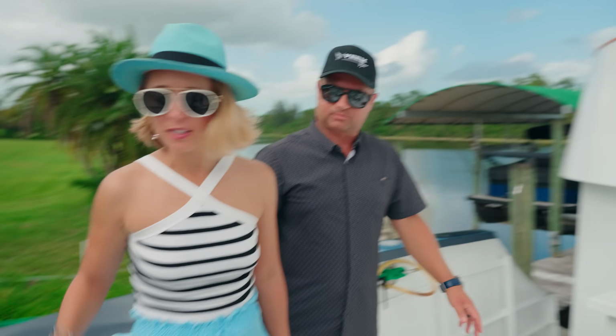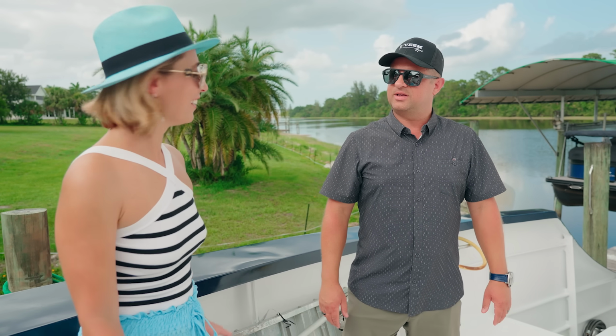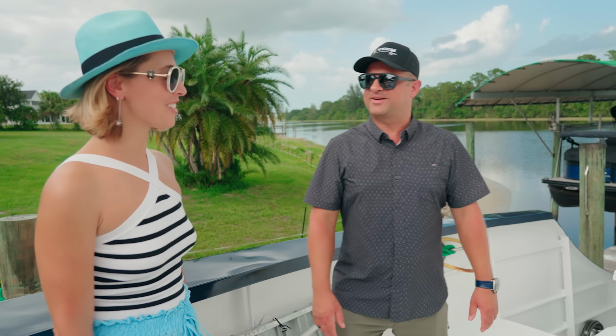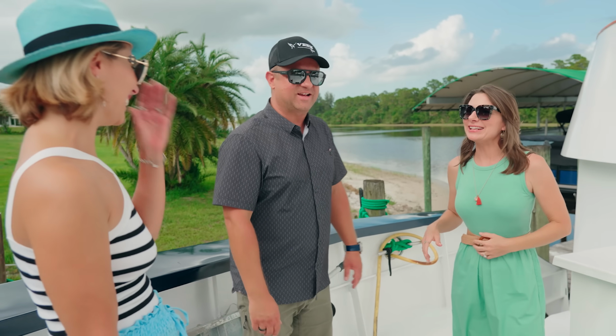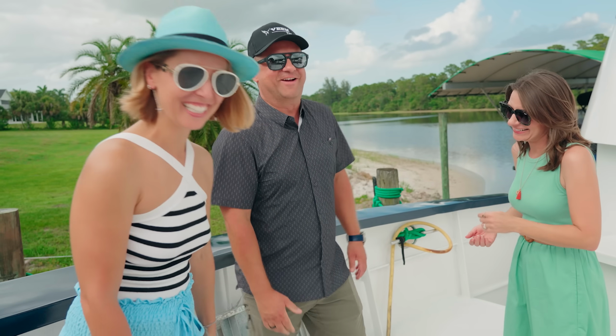Why do the guys like doing this? It's like a guy thing. I don't know why you guys like to knock on things and hear the sound. It's like mufflers or anything else. Yes, it's strong. You know, I don't know.